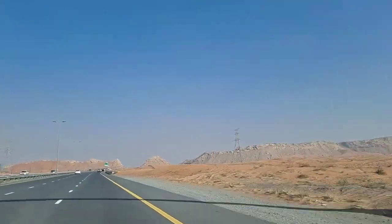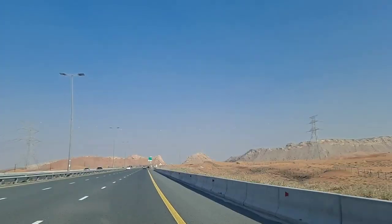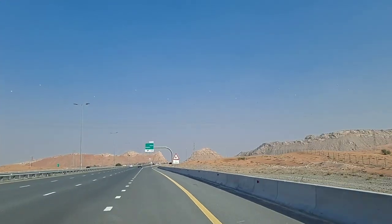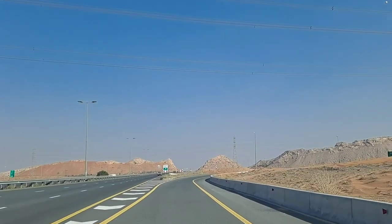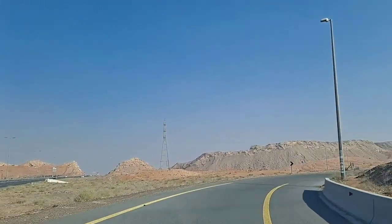We are almost near our destination. We are taking the Khatam exit for entering Fossil Rock. Now we reached Fossil Rock.